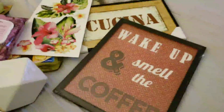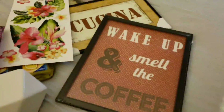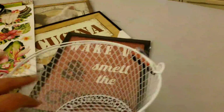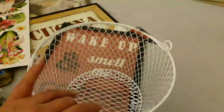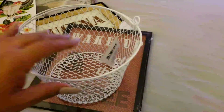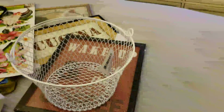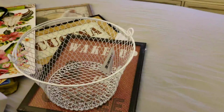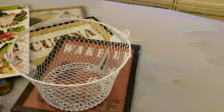And then what else did I get? I picked up 2 of these baskets, which I used one for an Easter basket I made. And I'm going to make another one out of this one. And let's see. Do I want to show you my Ikea? Okay. And that's it for my Dollar Tree haul.